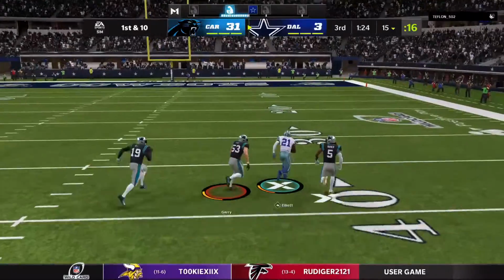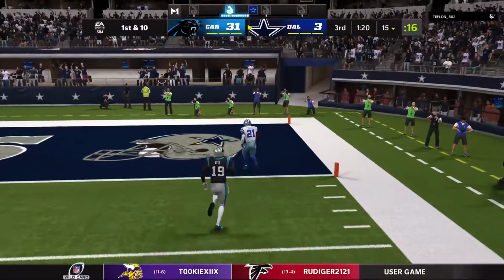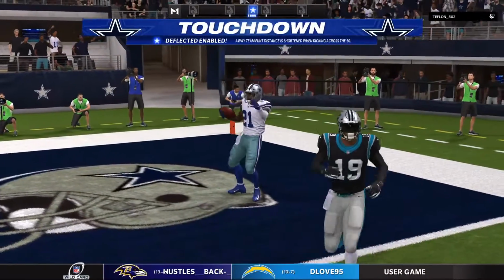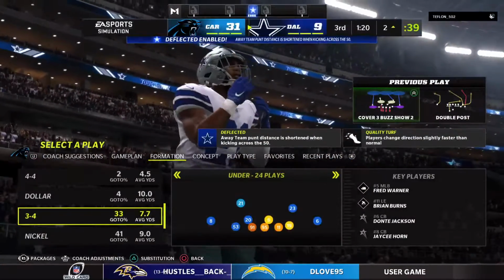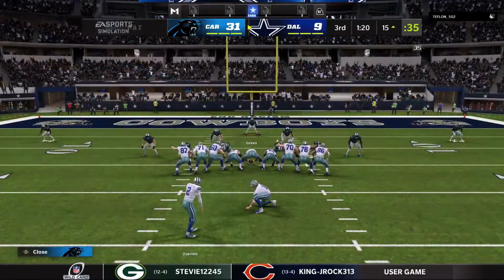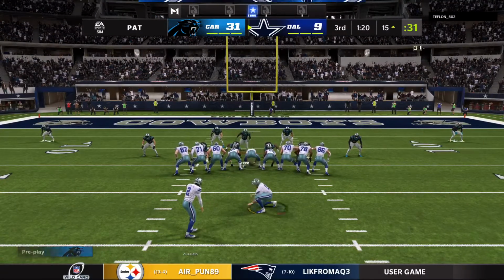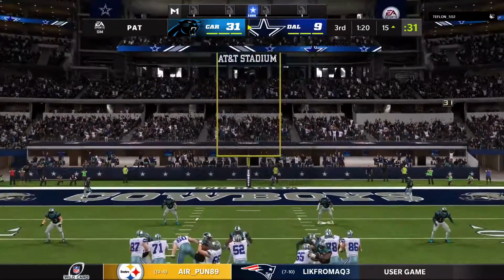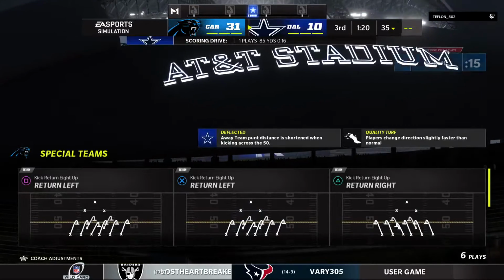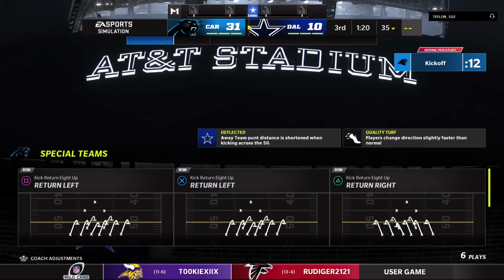Oh, he breaks a tackle, and he's got an alley. Ezekiel Elliott going to take it the distance. Touchdown, Cowboys. Ezekiel Elliott, 85 yards. And the Cowboys cut into that lead. Now Greg Zuerlein on for the extra point. And he puts this one through. It makes our score 31-10. Makes the score Panthers 31, Cowboys 10.